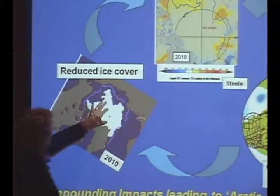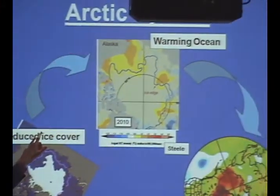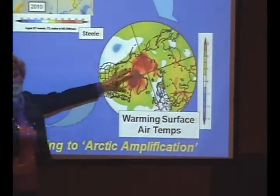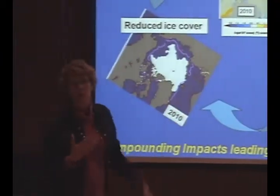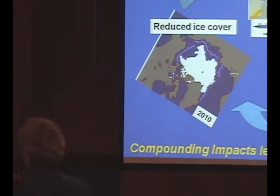Now what's important to remember when I'm talking about the Arctic sea ice cover is that it's part of a larger system. So you see here we have a reduction in the ice cover right here. When this pulls back, the ocean begins to warm, because it's darker and it absorbs sunlight. When that happens, you get these warm air masses, and those warm air masses cause more melting. So you get this Arctic amplification. Now what's at the core of the Arctic amplification is this puppy.